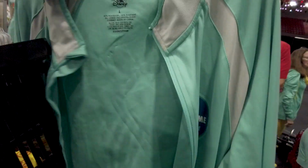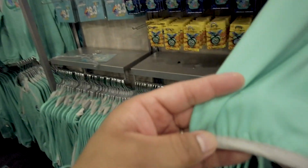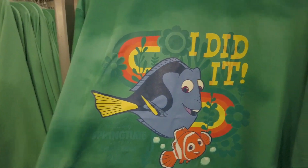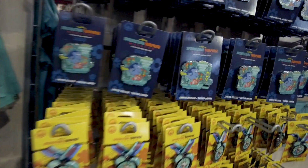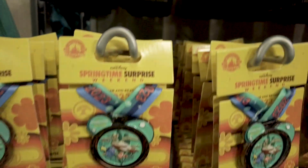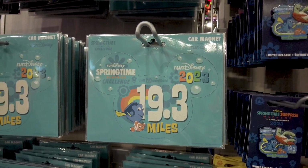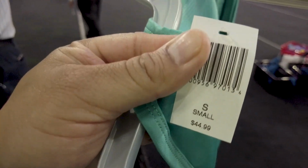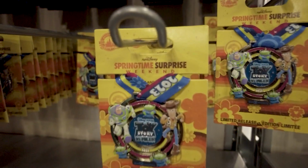It's another jacket. Springtime on there. It looks a lot like the one I have on from last year. No thumb holes, $94.99. Here's an I Did It, undetermined amount of miles. Pins right here. $19.99. Magnet, the seagulls. $34.99. Challenge tank, $44.99. I did a 10 miler magnet. Pin, that was cool.